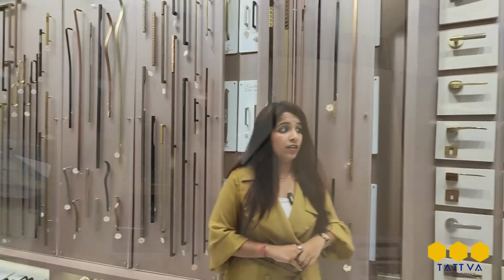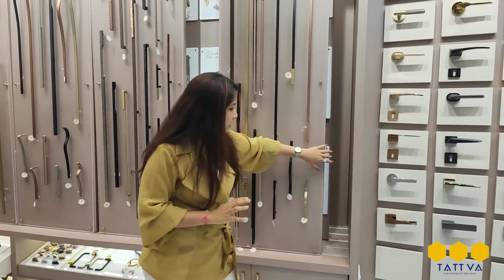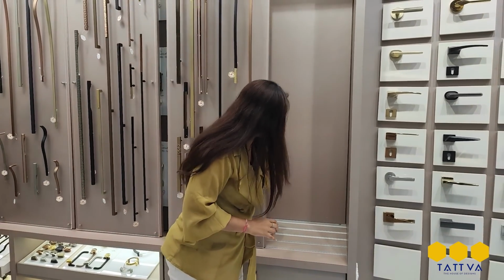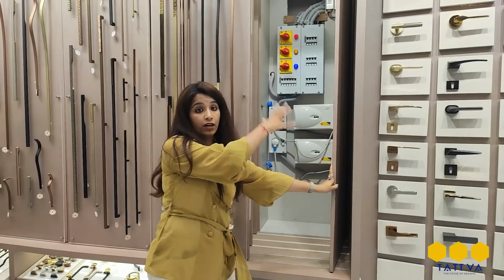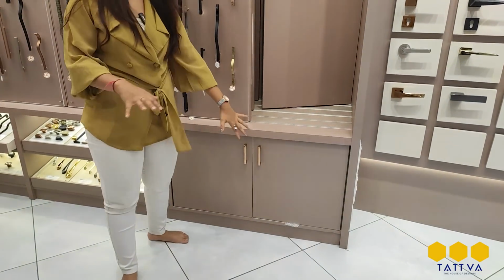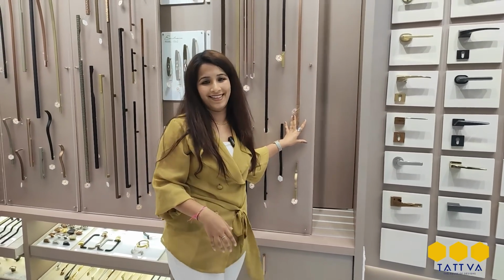Okay, you might be thinking, where are the EBs and DBs and UPS batteries placed? Here, in this particular section at the back, instead of storage, we have created a dedicated area for all our EBs and DBs, and this part over here we've given for the UPS batteries. So that's how we decided and planned this section.